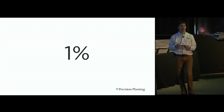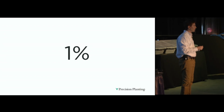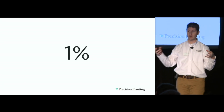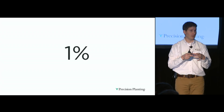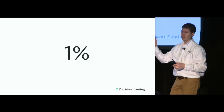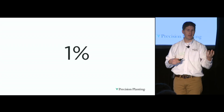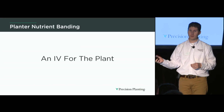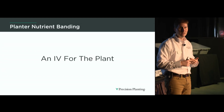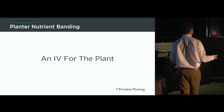Your soil is in contact with 1% of your corn plant roots. When you broadcast your fertilizer in the fall, you're spreading that fertilizer and incorporating it, doing a great job of keeping that soil healthy if that's your objective. But it's doing a very poor job of actually feeding that plant and getting that phosphorus and that nitrogen into that plant right away or early in that first or second year. Very different from that, when we band nutrients with the planter, we are feeding that plant like an IV. We're feeding not just the soil, but that plant directly.